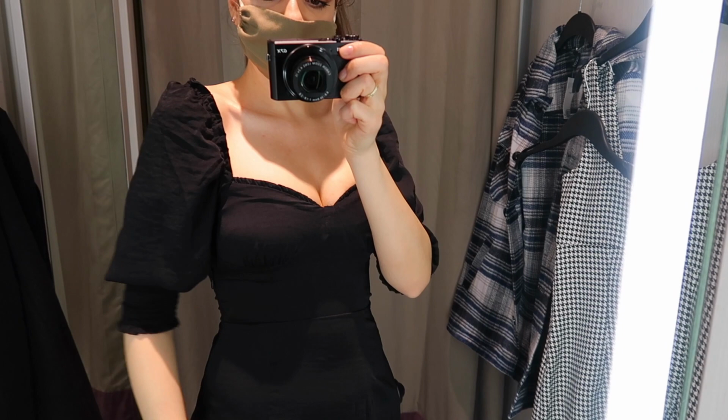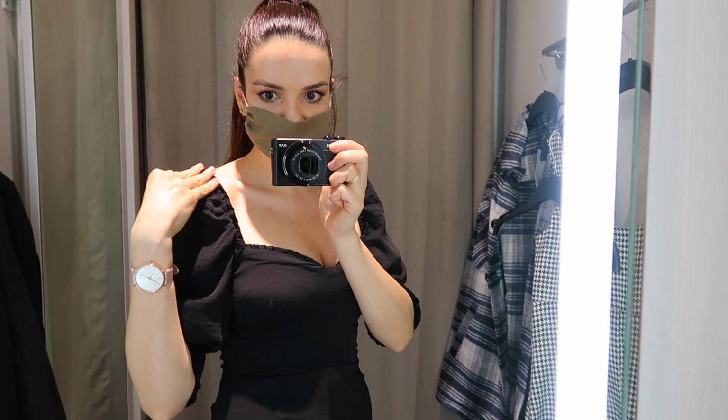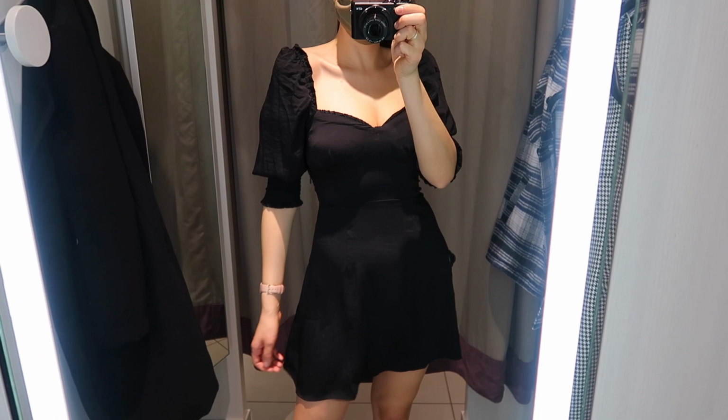The sleeves are very well made, the heart neckline, and the fit is very flattering. Also, the material is this really nice silky soft material. It's really good quality. Very lightweight, flowy, and very flattering.